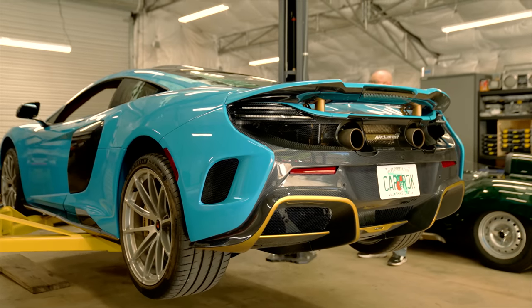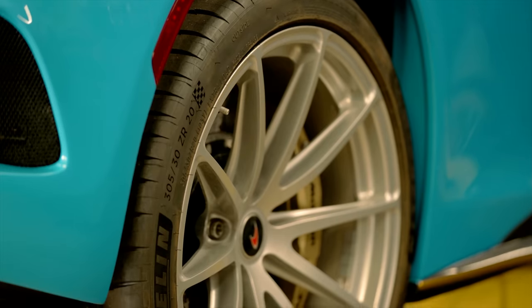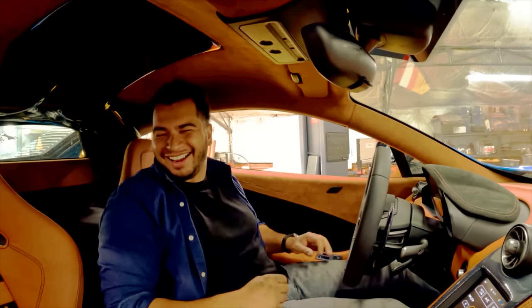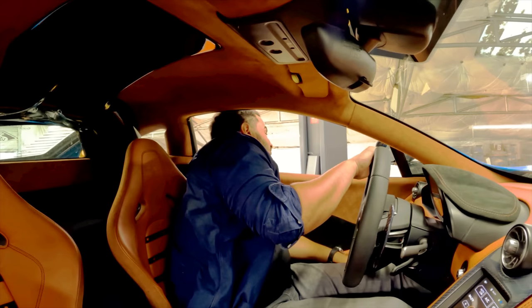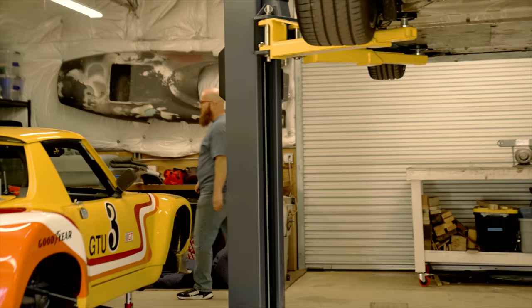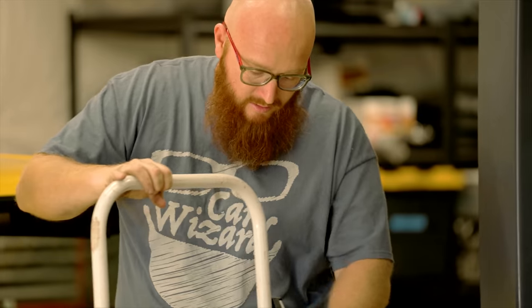Are you sure the car is secure? Yes. It's wobbling a lot. So is this the point where I tell you that I'm scared of heights?